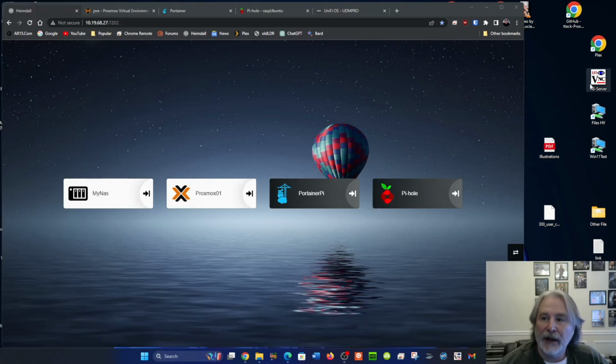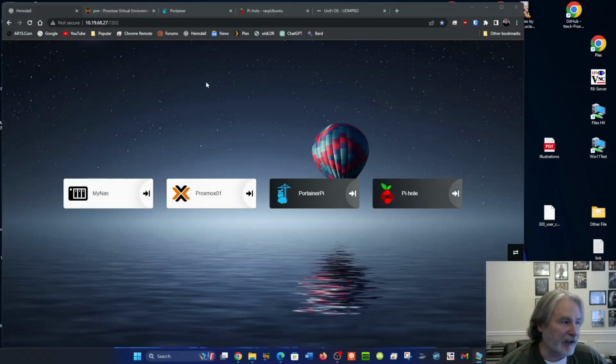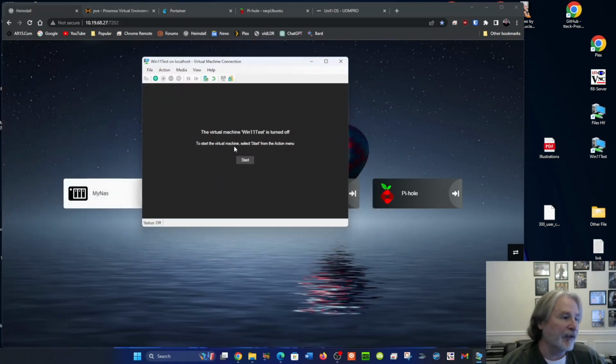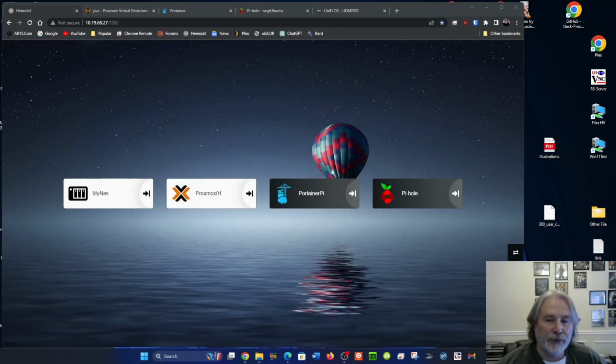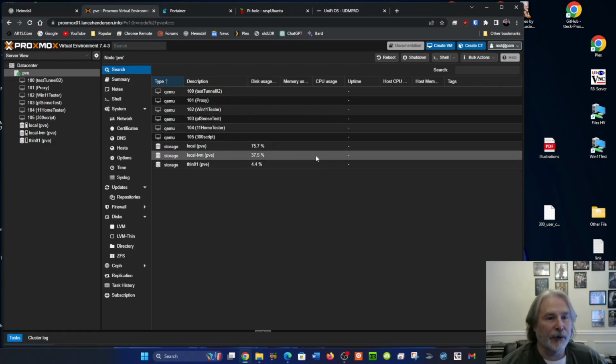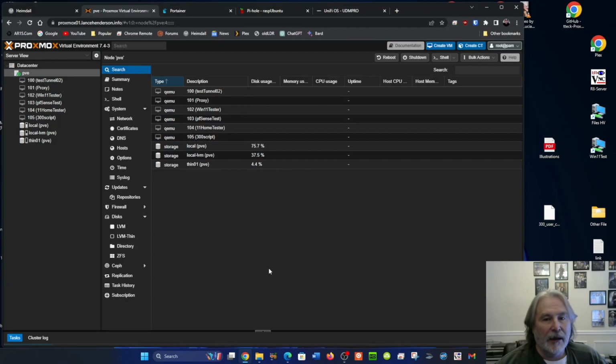I do also have, in my desktop computer, some virtual machines running in Hyper-V. I chose on this machine to go with Hyper-V instead of VirtualBox because I like to use the Windows Sandbox, and I do have a Proxmox server. And that was about it.